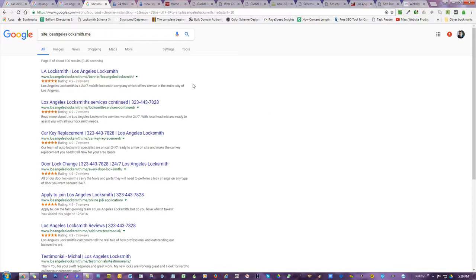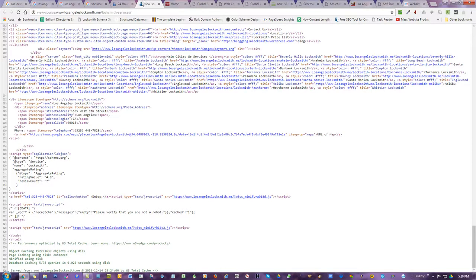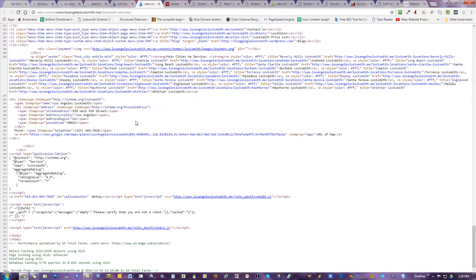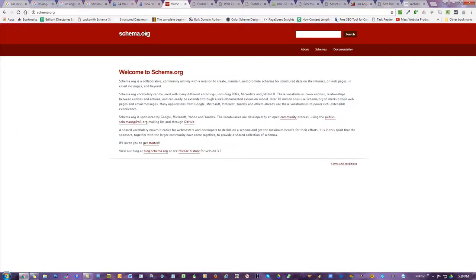What is the real intent of Schema, by the way? Let me go a little further. Schema lets them be extremely specific and say, this is a service. Here's our postal address and our phone and so on and so forth. Here's the area we service. What is that about? Let me show you. This is called schema.org. This is a mission put together between Google, Bing, Yahoo, and Yandex, where they all threw up a white flag and said, let's not compete. Let's all get the same thing to happen so the users only have to learn one language.